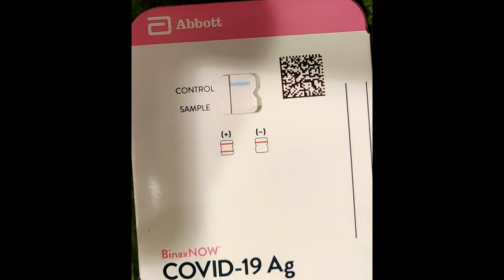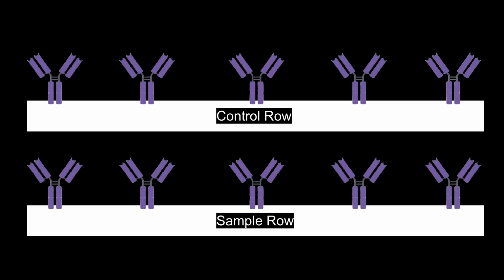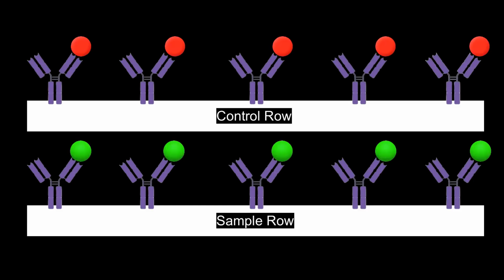Before the test window makes contact with the virus sample, and before any lines actually show up on the test window, it's important to note that there are actually two lines in the window, but they've not shown up yet because they're incomplete. These two lines consist of a distinct row of special Y-shaped proteins called antibodies. These antibodies are super good at targeting and attaching to specific particles. They're super clingy, but in a good way.